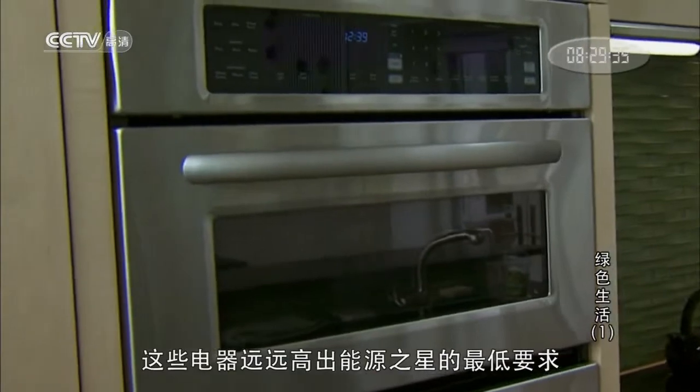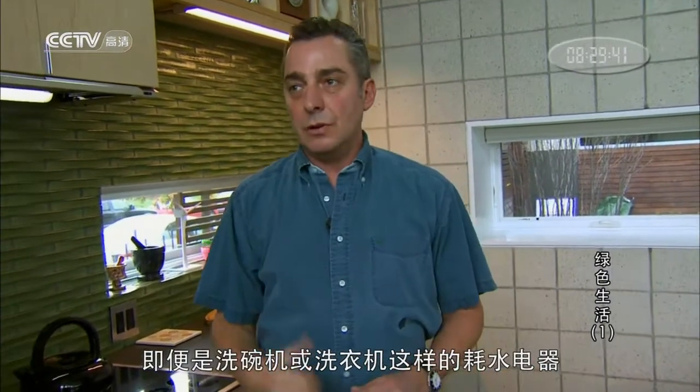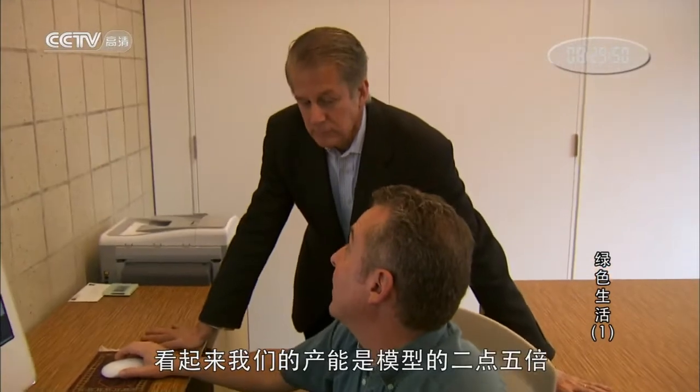The appliances far and above exceeded the minimum requirements for Energy Star. And if they were a water-consuming appliance like the dishwasher or the clothes washer, I made sure that they were also water-efficient appliances. Looks like I'm producing about 250% of what our model was.